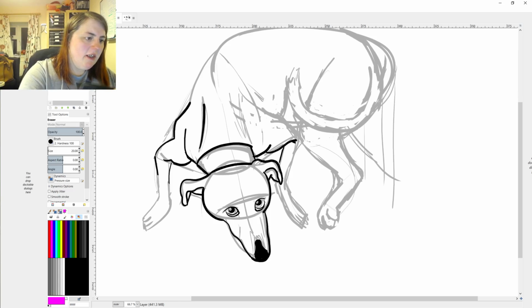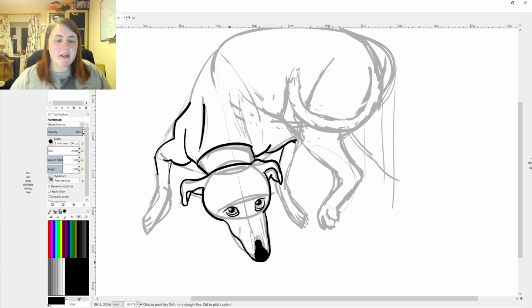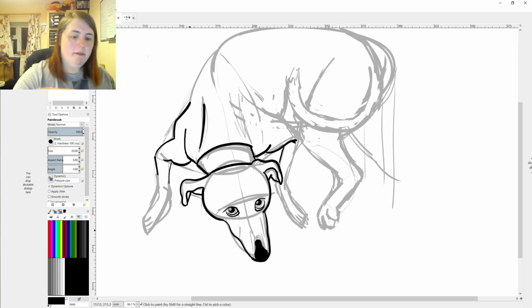Just going back to this. Right. That should be longer. And that should be shorter. That kink should actually be above the ear. I've done the neck too short. This starts too low. Oh my god. What an absolute mess that I'm making of this.